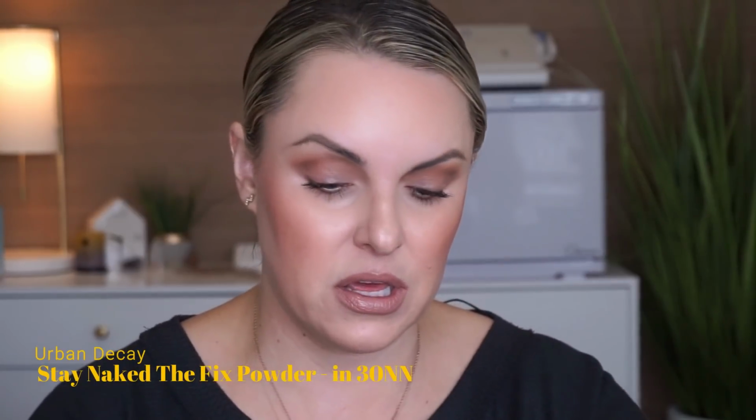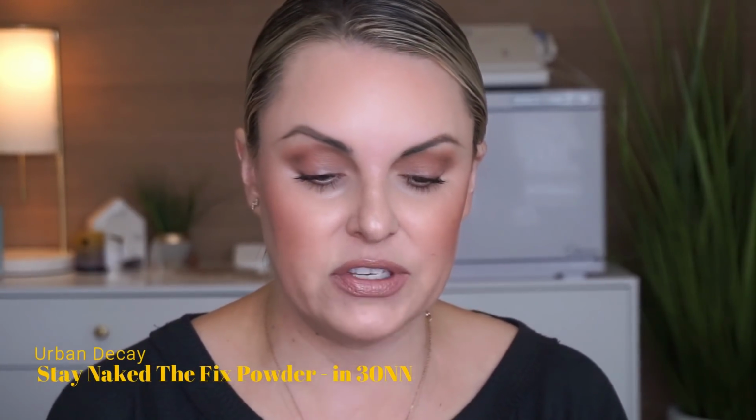My last two powders I don't talk about a ton because I don't usually use a full coverage setting powder. What I mean is that it's a compact that actually is a fuller coverage foundation. But a lot of more combination to oilier skin types, or somebody that likes a lot fuller coverage, if you do love those powders, these are fantastic. This is a new one by Urban Decay. I'm in 30NN, and this is called Stay Naked The Fix. And this goes gorgeous over lightweight foundations. It will give you some more coverage. It is definitely more matte, but it does give you some coverage.